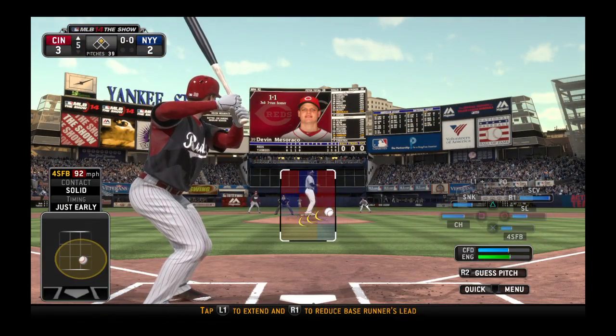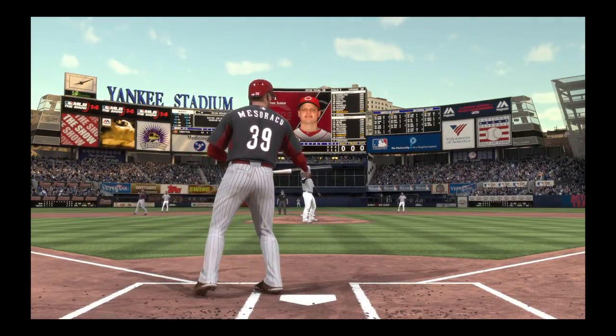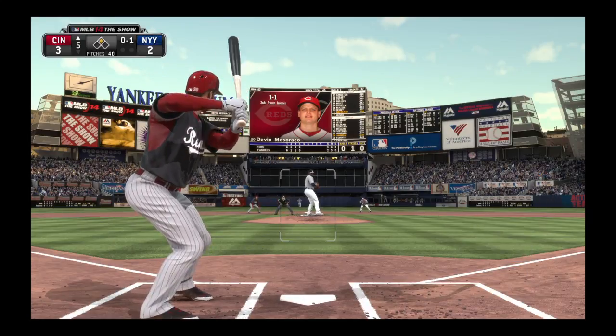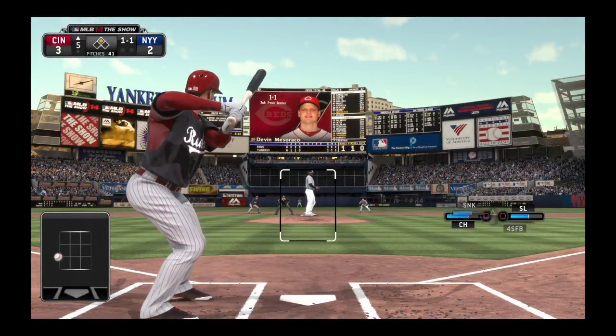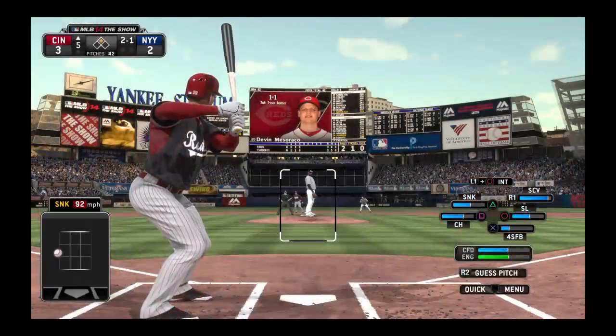Devin Mesoraco will stand in for another RBI spot. He's already got 3 in this one. Fouled straight back. And he misses with it, 1-1. You know, guys, these hitters have had a good look at that slider so far, and they've been told, let that thing go and wait for something better out over the plate.